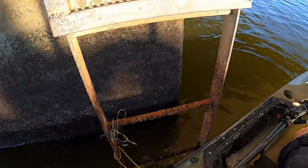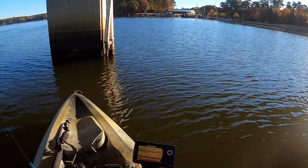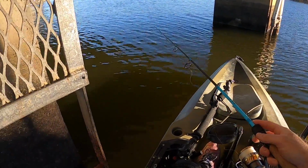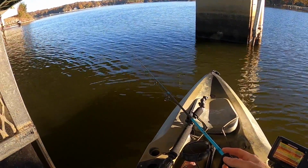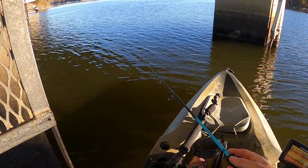What I've done is I've actually tied myself up to the piling here. We're getting ready to throw a big rod out here into the channel. I'm gonna throw something out on the bottom. And while I was getting that ready, all of a sudden I just saw the rod tip, very light, just boom, just like that. They're not crushing it, but they're just coming up and sucking it up.